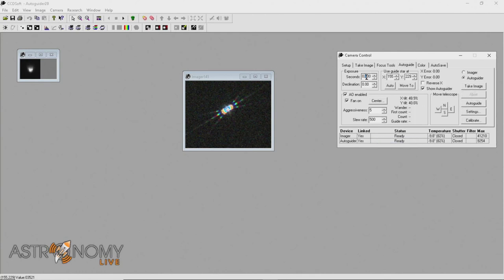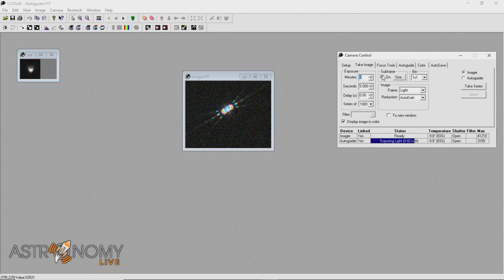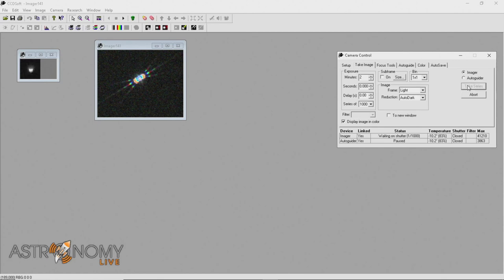Yes, we can. This thing's really bright, so we can go to, let's do 0.08. See what we get there. That's better. 8 hertz on the guiding. That's pretty good. We can start saving these images now. We're not going to use subframe, we're going to use full frame, main imager chip, 2-minute exposures with auto dark. And away we go. Alright, so we're off and running now, imaging the comet.